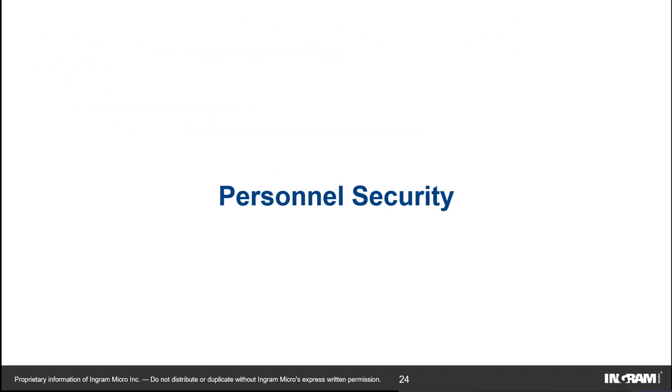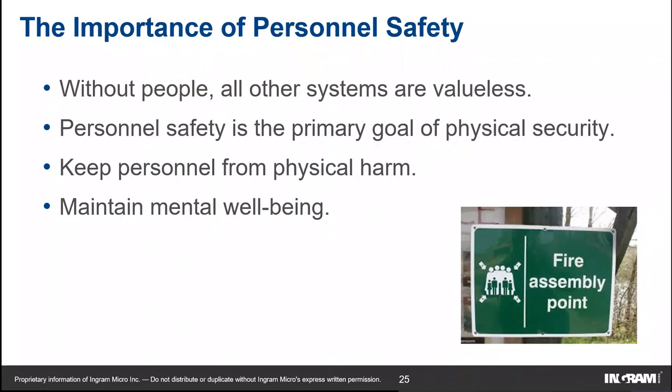The next one we are going to talk about is personnel security. Why is personnel security important? It is as simple as people, right? People are one of the most important assets for an organization. Without people, all other systems are valueless.